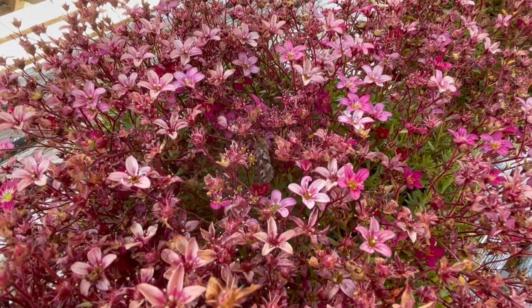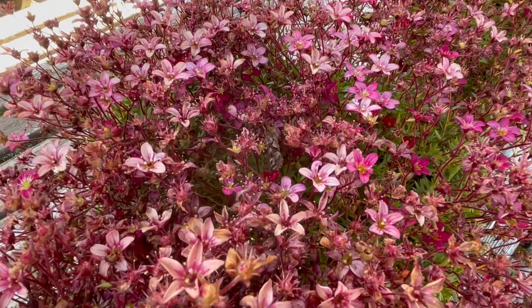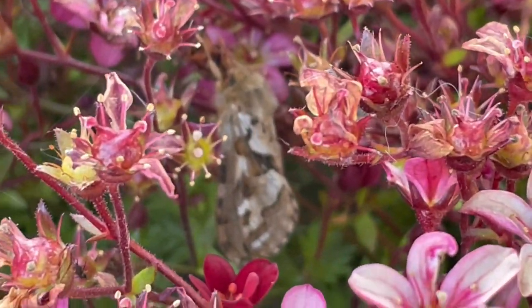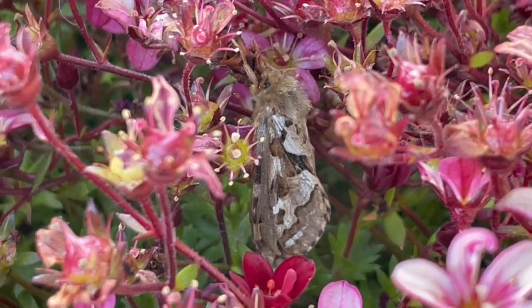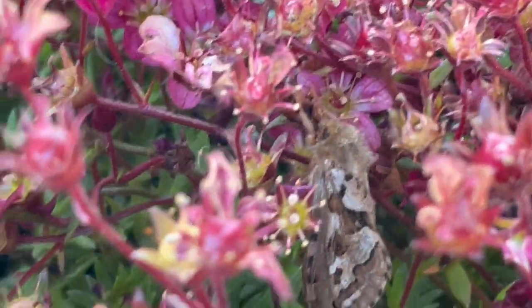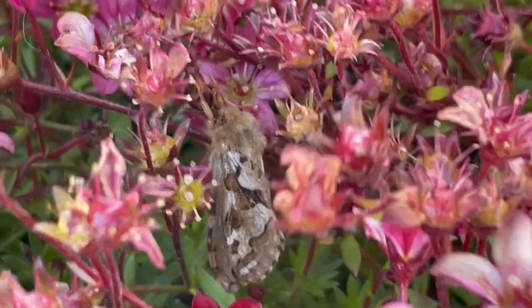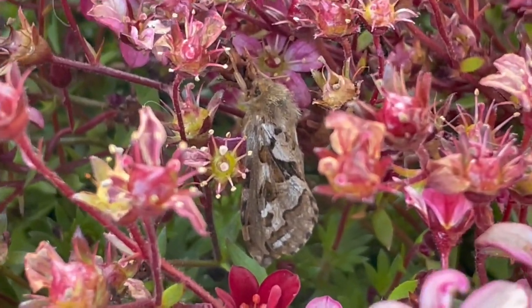So these flowers are sitting on our table out in the garden. And if you go in, there is a nighttime pollinator right there. You see that moth right there? How well camouflaged is that? Sheer fluke that I spotted it.